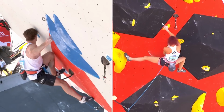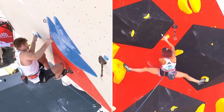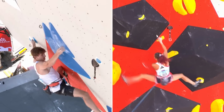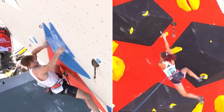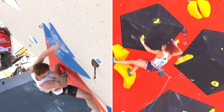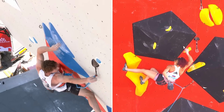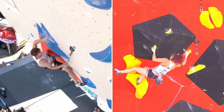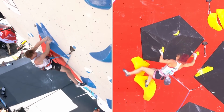Lucia as well is trying to find the left foot. I think she could be in trouble after spending a while. Super stretched out. Is it too far, though? It is difficult to push up. She's fighting through all of these moves, and she's still on the wall. Yeah, she's still there. Colin, fingertip clip on the left.